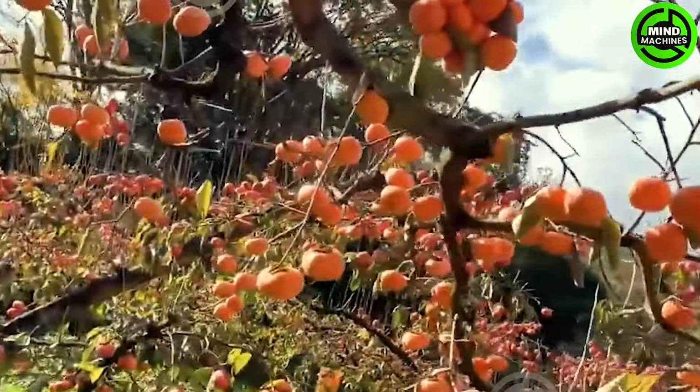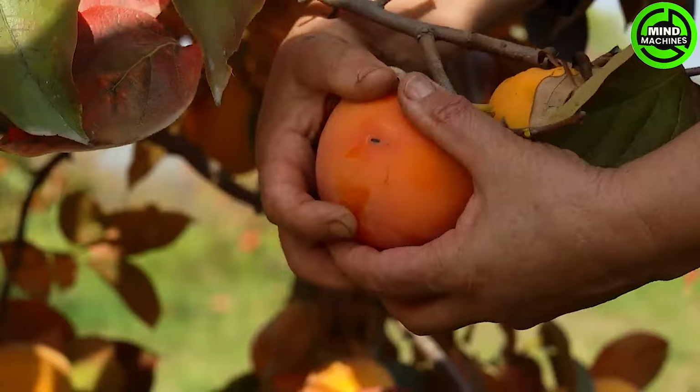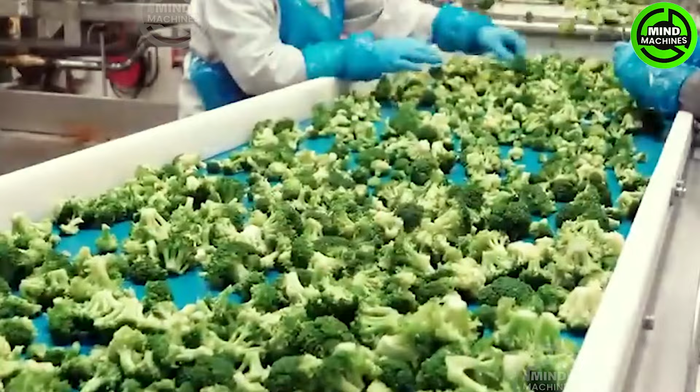Embark on a journey into the forefront of agricultural machinery, where innovation seamlessly integrates with the future. Through Mind Machines, we unveil the mysteries behind the cutting-edge equipment that is reshaping farming, ushering in a new era of unparalleled efficiency and precision. Welcome to the future of agriculture.